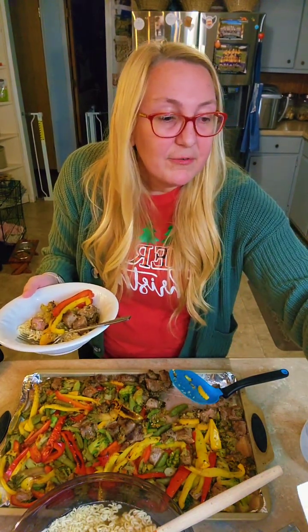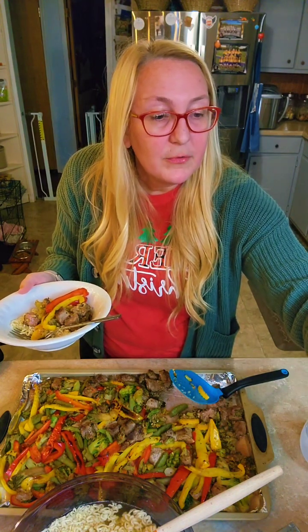Alright, guys, these are ramen steak bowls. I pop them in the oven for like 8 minutes under the broiler. Pop my noodles in the microwave. Trying to find the paper I was going off of, which I think is right here.